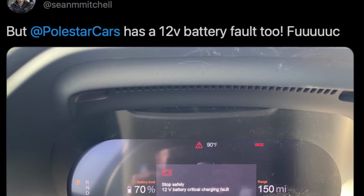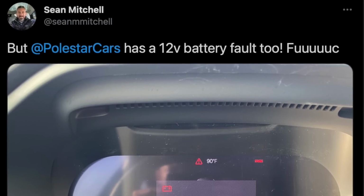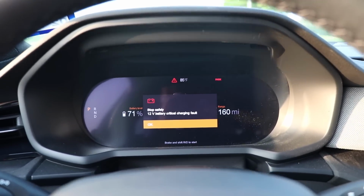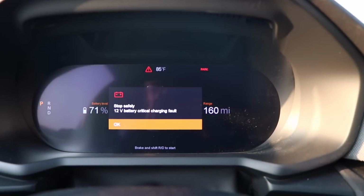Over the course of a mile or so, the acceleration became so minimal that I knew I had to pull over. Over the course of 3 hours, I tried to work with Polestar's roadside assistance and the owner to get a tow truck to pick up the vehicle. Eventually, I told the owner that I needed to get back to Dallas for my flight.